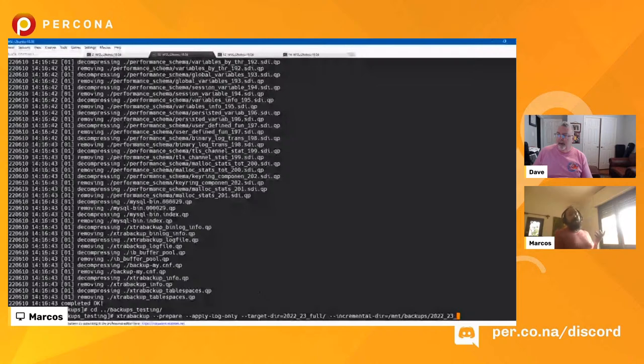2023. So the incremental is going to remain untouched. We're always going to be working on the full, where I already did the partial apply. So I already did apply-log-only on this one. What I'm going to do now is apply-log-only, and I'm going to apply this incremental, basically. That's what we're doing here. There you go.